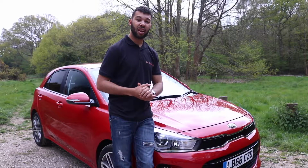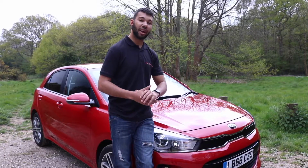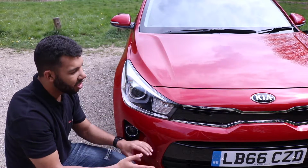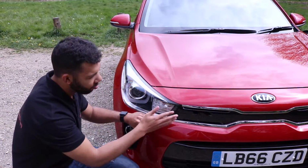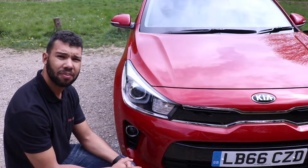So the car normally comes in sienna brown, although I must admit I do prefer this blaze red metallic finish, but this is an optional extra. These headlights have also got quite a nice design to them. You've also got nice touches such as the gloss black plastic trim here and the chrome surround as well. And I have to say the Rio is quite a good looking car.